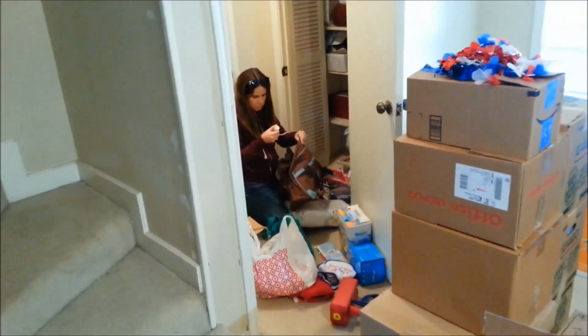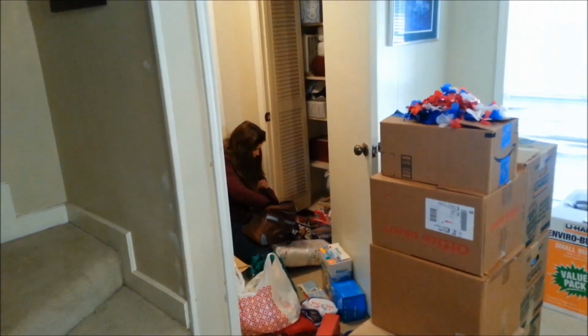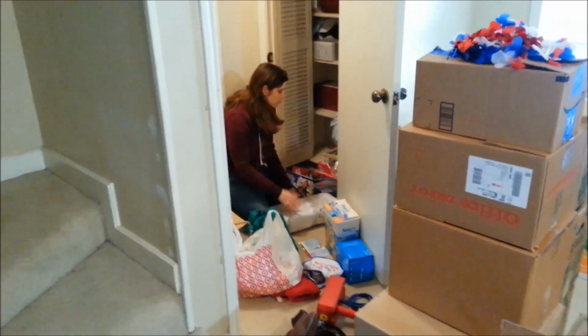And we are taking advantage of the fact that the boys are with Nanny and Papa. We are going through our downstairs closet. That shouldn't take us too long, I hope. Lots of baby stuff on the bottom couple of shelves, and some stuff that just needs to be tossed out that we no longer use anymore.